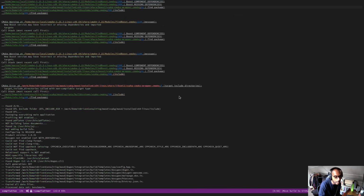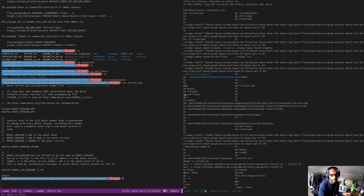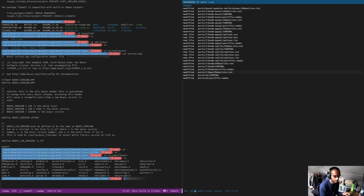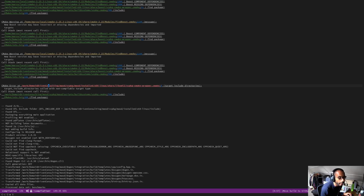More importantly is this. libxml seems to fail. Let's just double check that on our vcpkg install. We definitely put libxml there. Let's just double check that. Well, I guess the first thing to check is that libxml installed correctly. It seems perfectly fine, no problems there. So what is the error then?